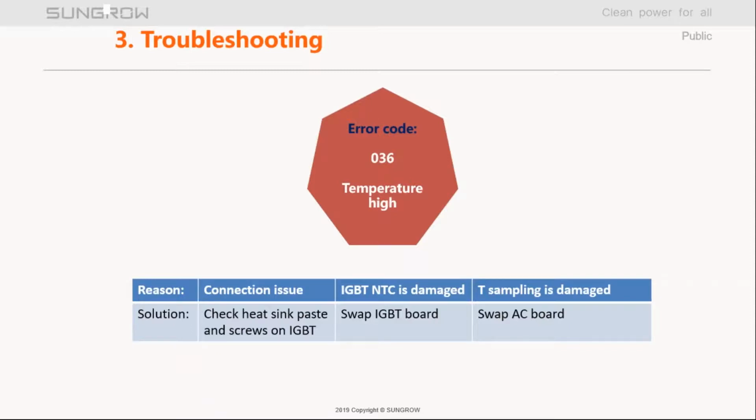036 is temperature high. Somehow the internal temperature of the IGBT's heat sink is increasing. That's why it is giving the alarm. It can be due to an obstruction in the airflow, a temperature sensor issue, or the IGBT heatsink paste or the IGBT itself. It depends on how we analyze the data, and then accordingly we can say what the actual problem is.